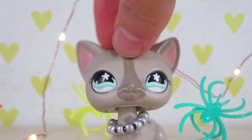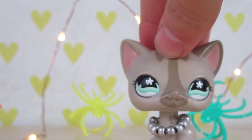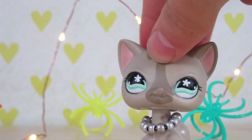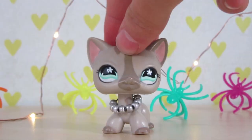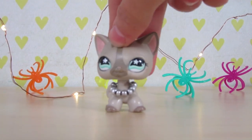So yes, are these LPS trading cards actually just misprints, or could they be prototypes or even variants? Comment down below and tell me what you think. I would love to hear your guys' different opinions and thoughts.